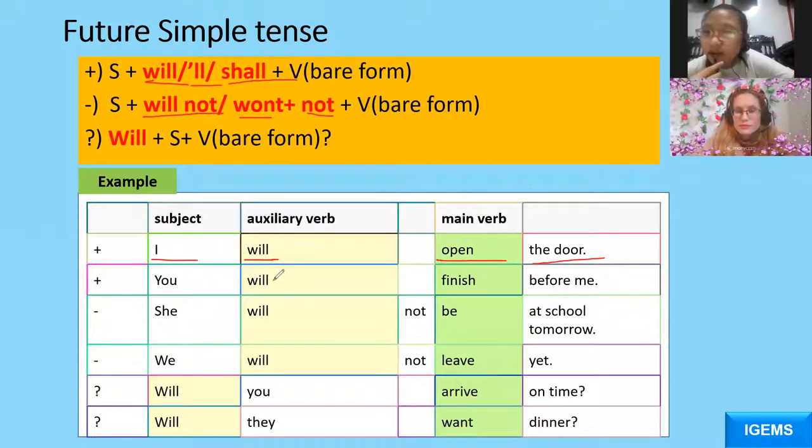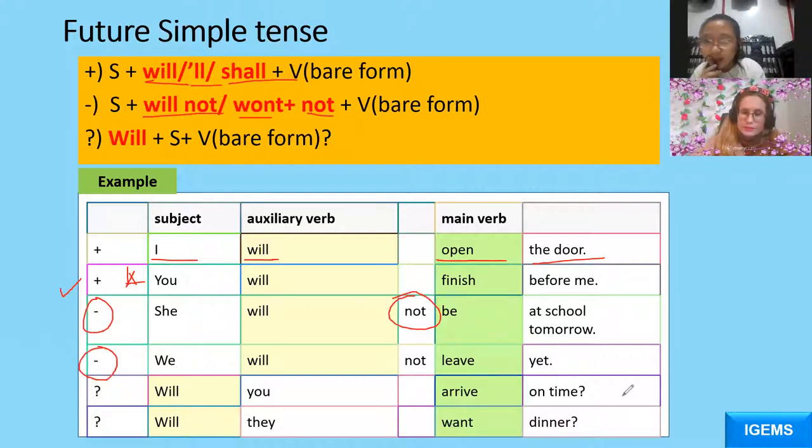You will finish before me. Very good. Next one. This is a negative one. She will not be at school tomorrow. So negative. Okay. Read the next negative one for us. We will not leave yet. Good work.